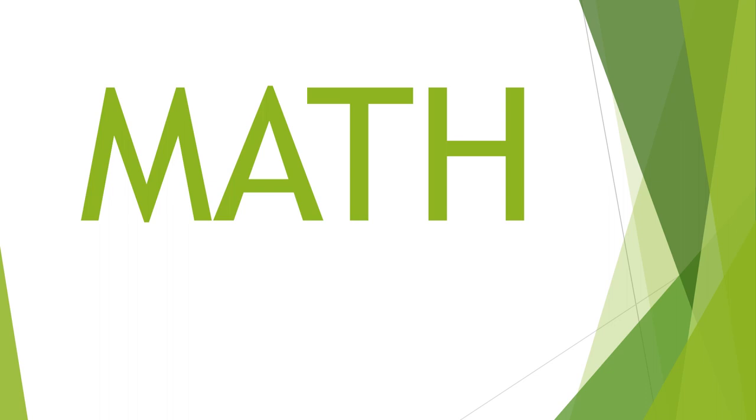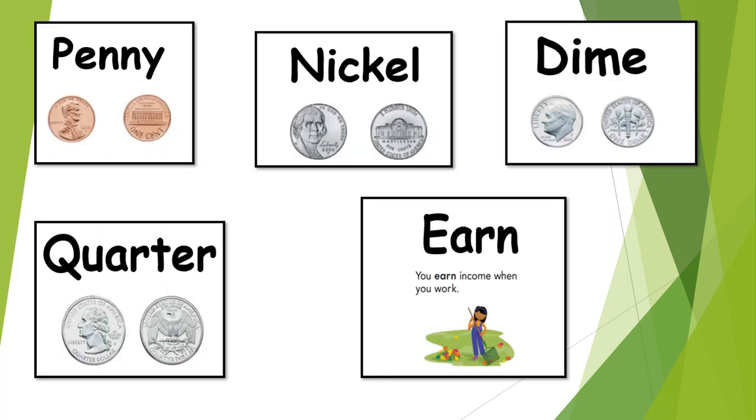Before we get started with the actual lesson, we're gonna review the vocabulary words. The first one is penny. A penny equals 1 cent. So I'm just gonna write 1 cent right here. Nickel is our second word, and a nickel equals 5 cents. The third word is dime. A dime equals 10 cents.